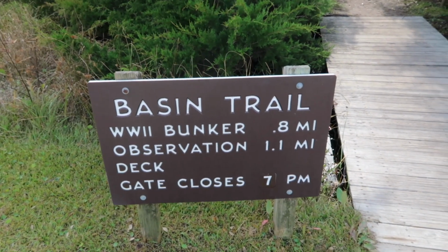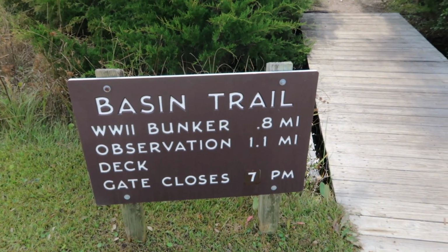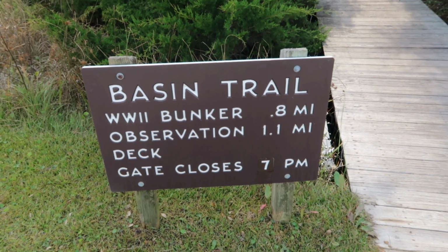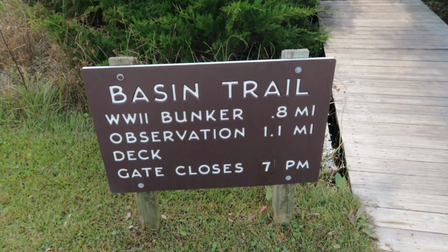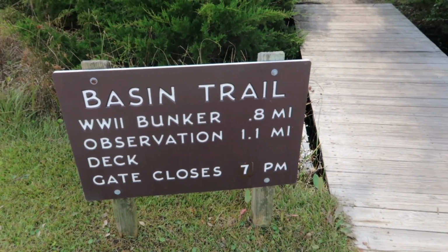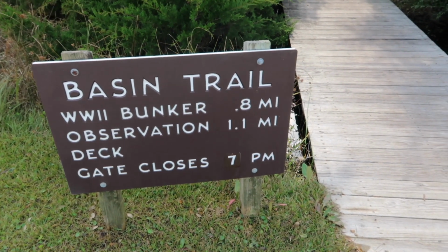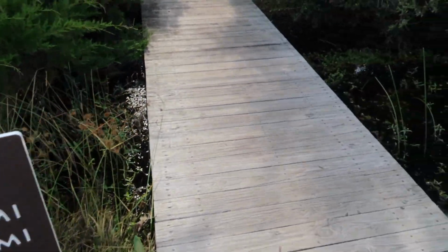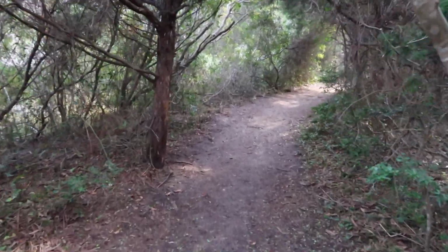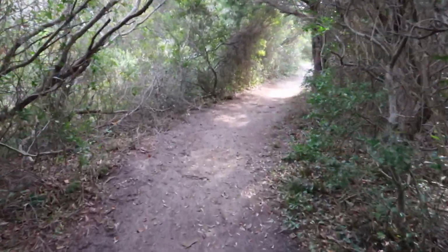The World War II bunker is 0.8 miles away. I'm going to tell you a little bit more about that, if you don't know what that is or why that's a marker of importance on this trail. And then the observation deck is 1.1 miles. So let's get walking.